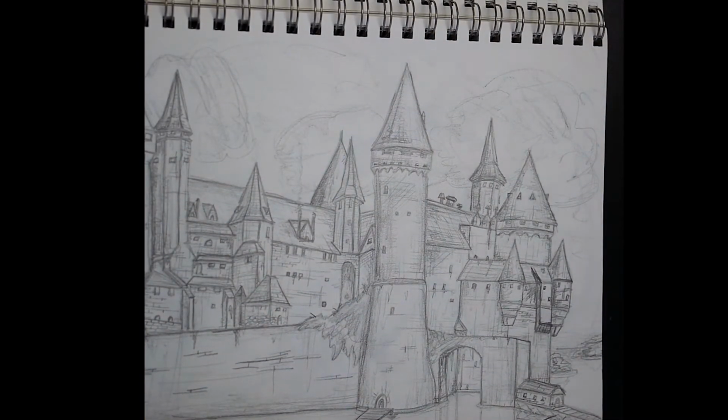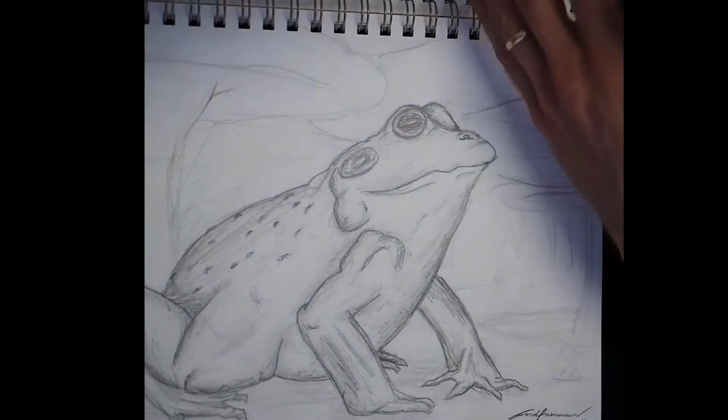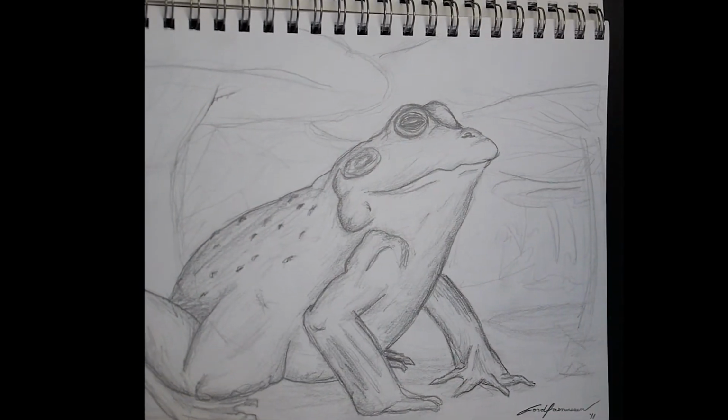Another castle. This one's really cool. I like that one. Oh, I love drawing castles, guys. A Froggo. Sometimes you gotta draw a Froggo. Some trees you can barely see.